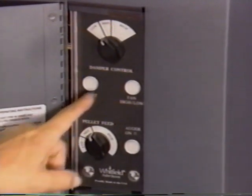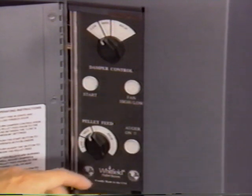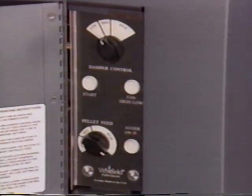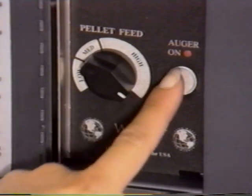Depress the start button and the auger button. This activates the auger motor and allows it to prime, which means to fill up with fuel pellets. Turn the pellet feed control to the maximum high position. Once pellets begin to fall into the burn grate, approximately 5 to 10 minutes, depress the auger button to stop the flow of pellets.